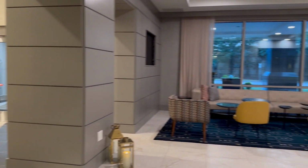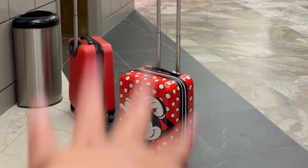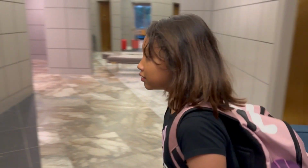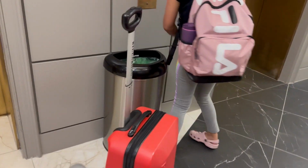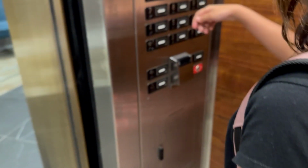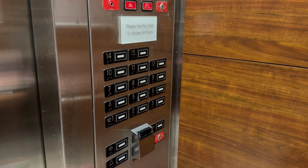Okay, so we arrived at our accommodation, and that's our luggage, and that's me. Okay, let's go. Let's take the lift, and then we will go to our room because I already did the mobile check-in through the app. Let's go. Level 11? Yes. Oh, please use key card. Okay, I need to turn off this video then.